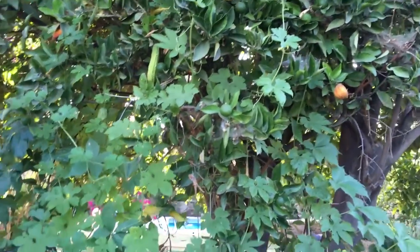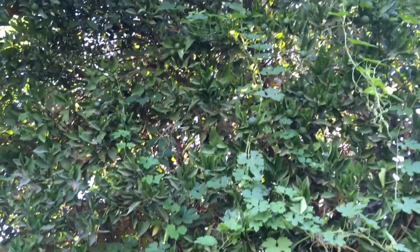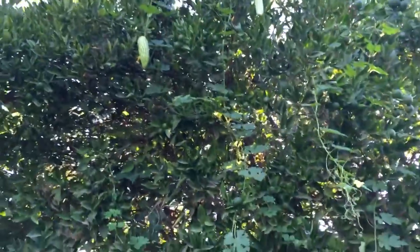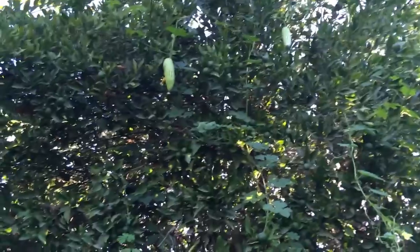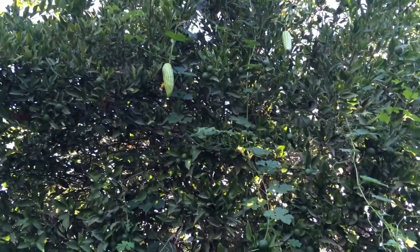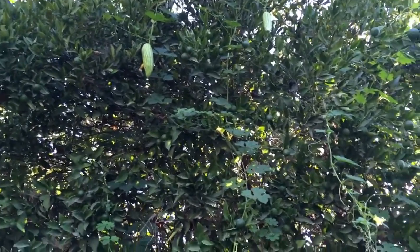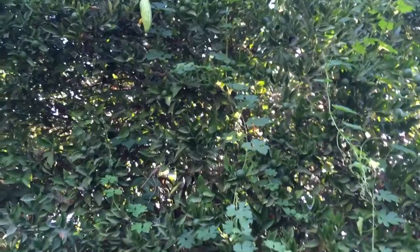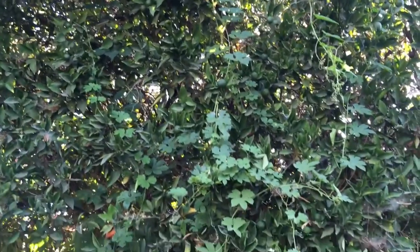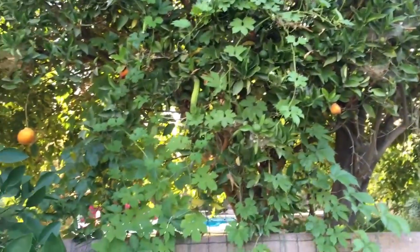And then, as we're going up into the tangerine tree now, you can see hanging way up there, if I can get there, way up there. There are the bitter melons. See that one hanging up there? Sorry, I don't have a telephoto lens on this camera. I'm going to have to get my ladder to climb up there and get them. The tangerine tree makes a wonderful trellis for the bitter melons. So we grow them up there.